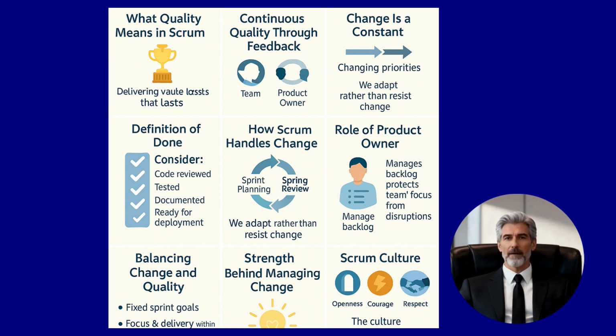Change and quality, balancing the two. Sometimes change can threaten quality, rushing adjustments, skipping tests, or ignoring the Definition of Done. Scrum prevents this by setting a healthy boundary. Once a sprint starts, the goal stays fixed. The team can explore new ideas or prepare for upcoming changes during refinement, but within the sprint, the focus is delivery and quality. This balance keeps progress smooth and sustainable, flexible but disciplined.